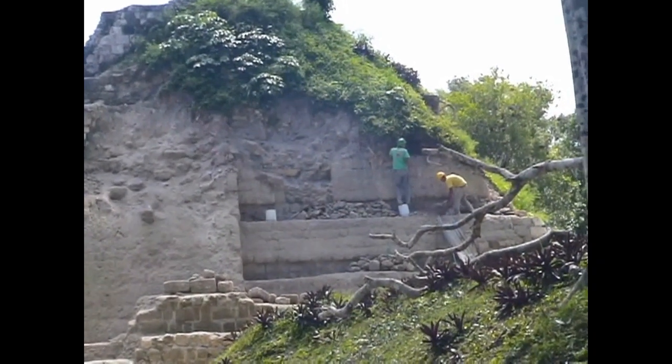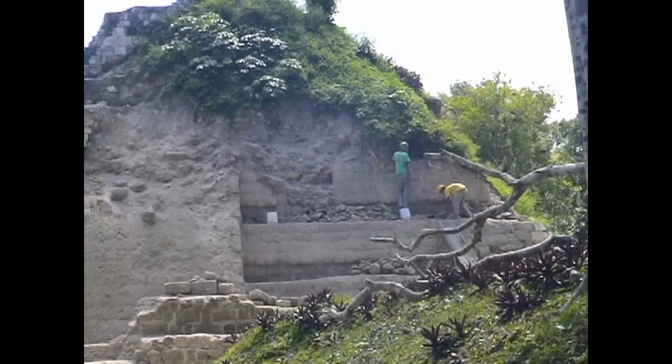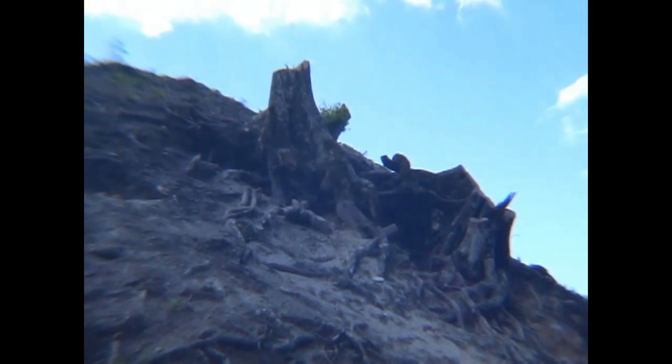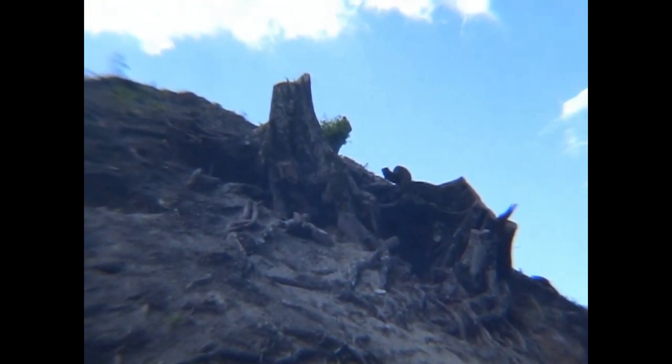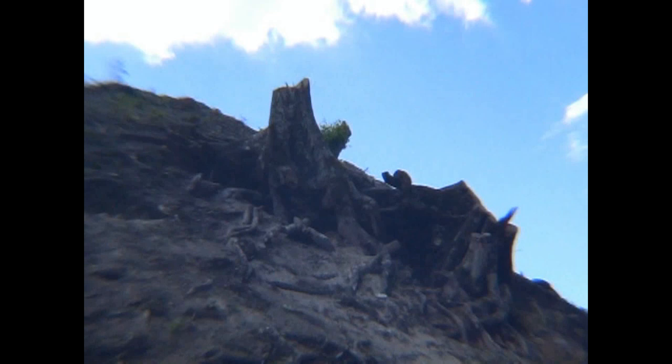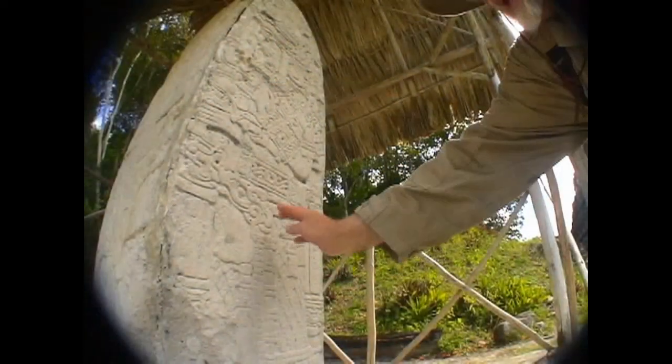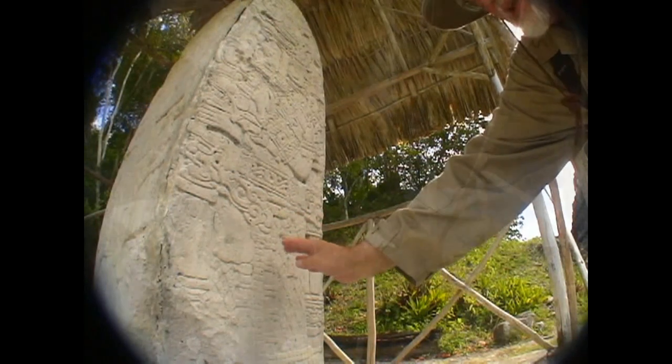It's difficult to imagine how much debris had to be removed until you come here to Yasha. Take a look at these tree roots, for example. They were basically tearing the stone apart. Death to all who enter here.